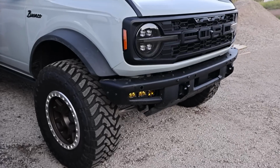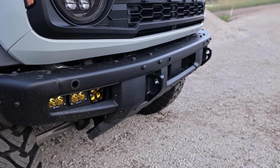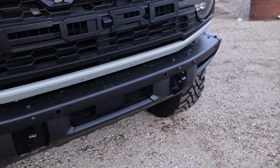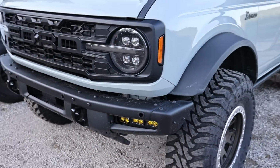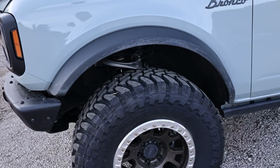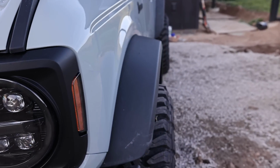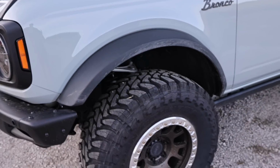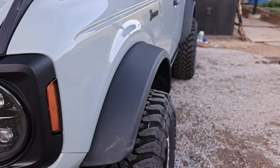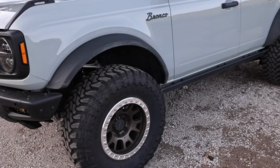The modularity, this is a factory bumper. This is one of Ford's offerings. They have a few different bumpers, and this is one of them, and it's sweet. So the fact that they offer all of these factory options. And then also they clearance this. I love the fender flares. The Bronco Raptors are sweet, but I think the fender flares are super ugly. But this has the Sasquatch package as well, worth mentioning. They're super simple, obviously. They kind of look like AEV Ram fender flares, which I've always loved.